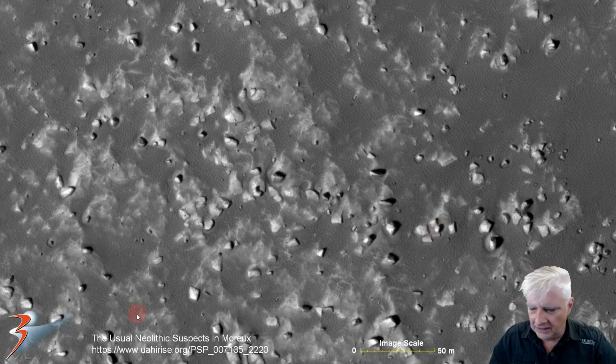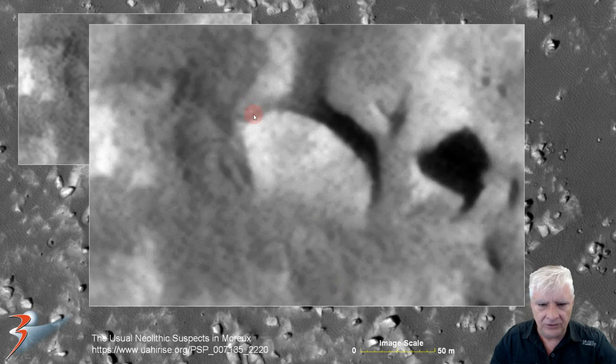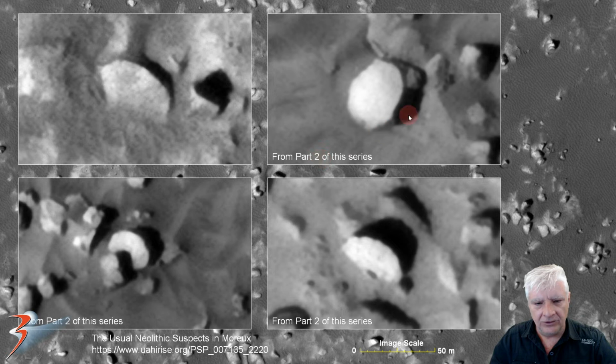Right, then we're in the usual Neolithic suspects in Moreau, and we're looking at another disk over there. It has a diameter of about 12 meters, partially covered in sand towards the bottom left, just like so many of those that I've featured before. Part 2, that huge disk, 12 meters wide. Also from part 2, this one's about 10 meters wide, and that one there from part 2, I think it's about 8 meters wide.